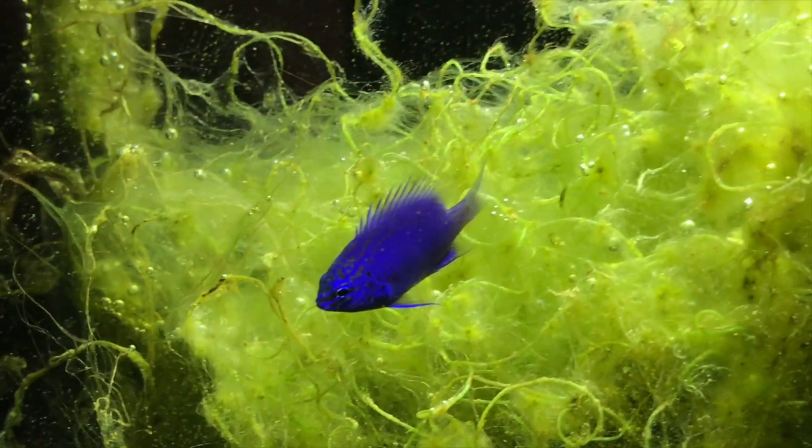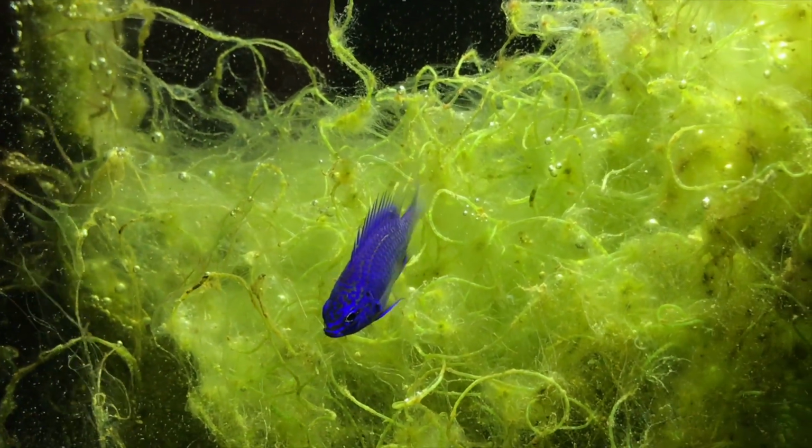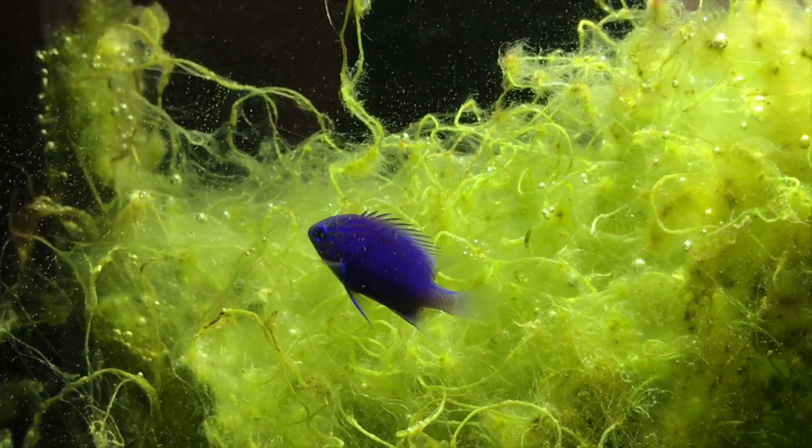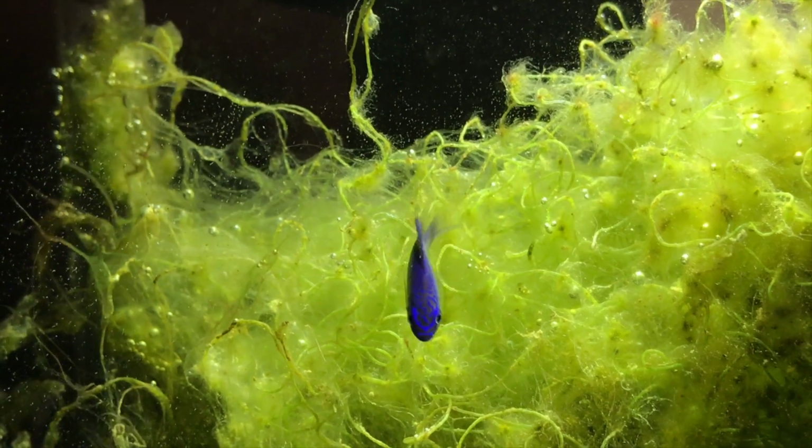And it's kind of cool. I might leave him in the side because as the food comes over and I feed the jerkfish on the other side, he's getting all that extra food.